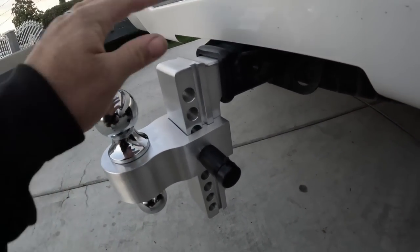If you guys don't know, when you're pulling or towing something, you gotta distribute the weight properly on the trailer. This is gonna help a ton, putting it right where I want it as far as the height of the trailer. So this is really nice. It's billet aluminum, front and back.